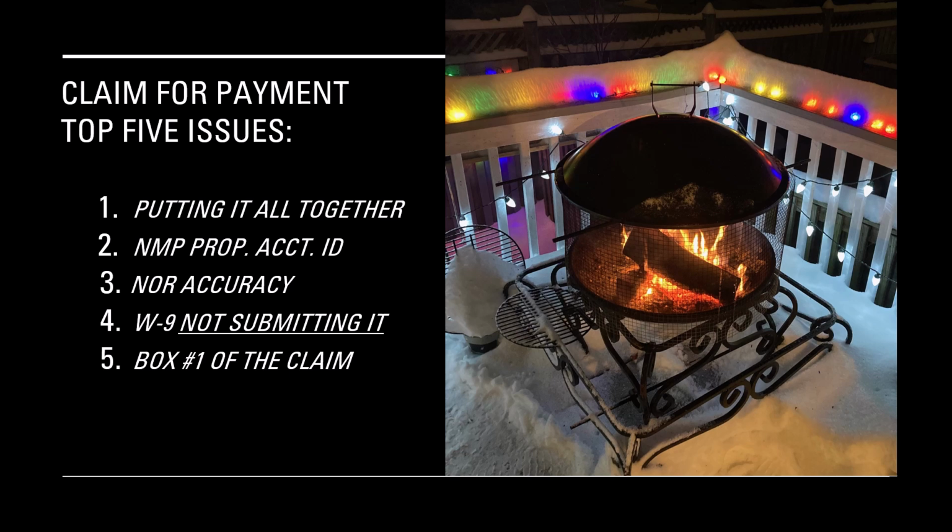Today we're going to be looking at the top 5 issues that make it difficult for claims for payments to be reviewed and processed and ultimately experience delays in getting paid. There are many details that are very important in putting a claim together in order for it to be quickly reviewed and processed.